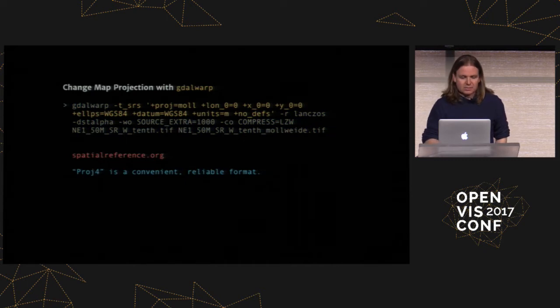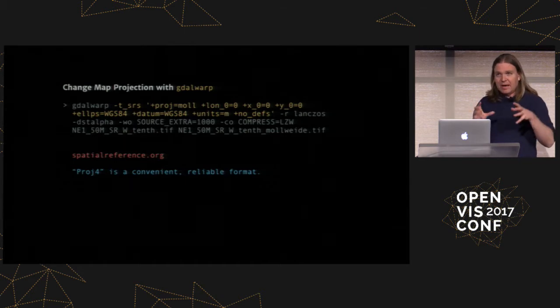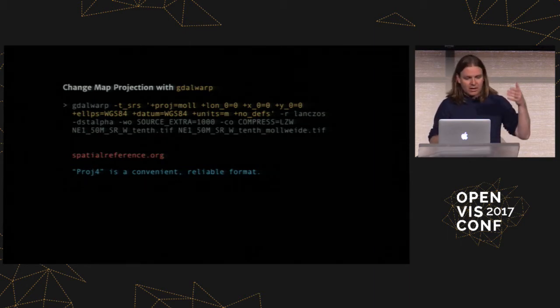The next is specifying a target spatial reference system. And that's sort of the mathematical magic that allows each pixel to be precisely placed. And rather than going into detail about every single component of this, I will just point you to spatialreference.org, where you would basically look up a map projection, and it gives you several options for formats. And if you just click on the PROJ4 link, you'll get something that you then paste in single quotes into that target spatial reference system option and do the map projection from there.